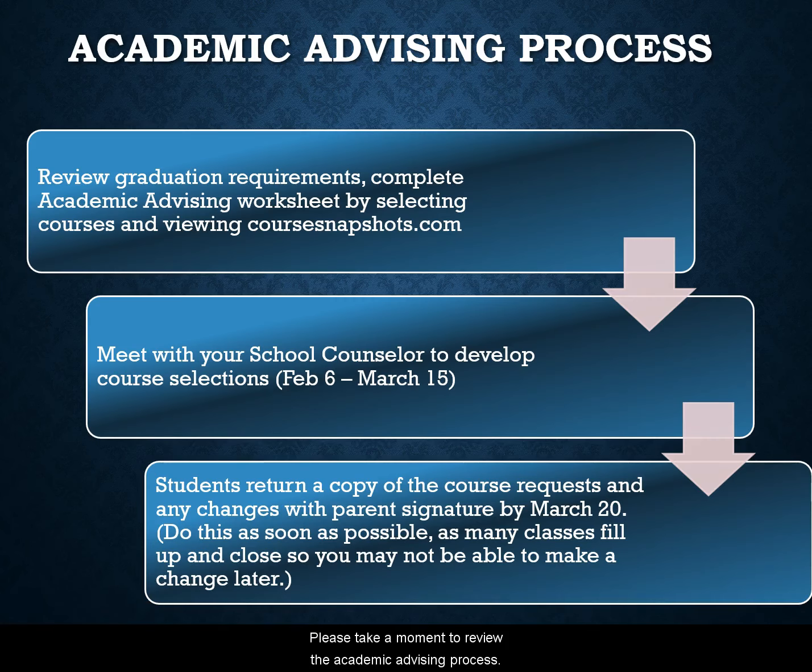Please take a moment to review the academic advising process. We ask that all students with their parent or guardian review the graduation requirements, complete their academic advising worksheet by selecting courses, and view the coursesnapshots.com website. Through their English class, students will begin to meet with their school counselor to develop their course selections beginning February 6th through March 15th. The counseling department will begin with the rising seniors.